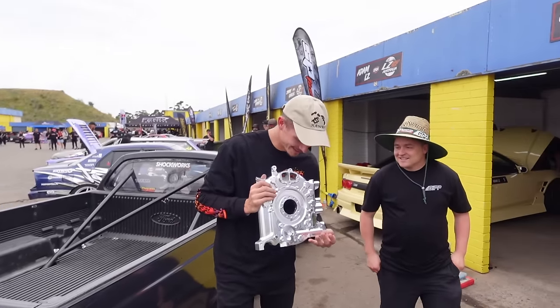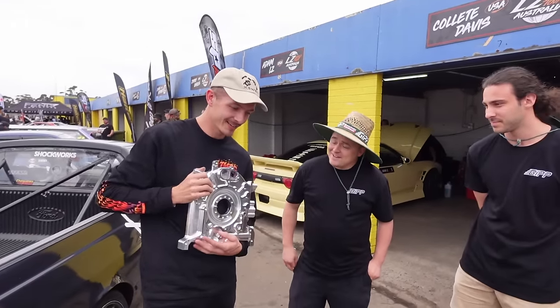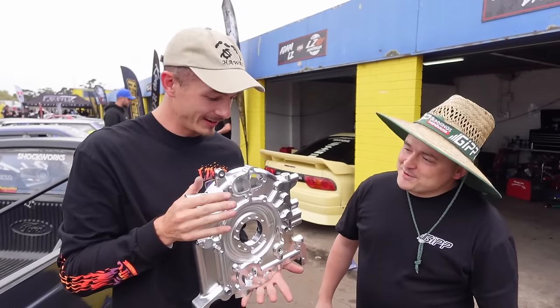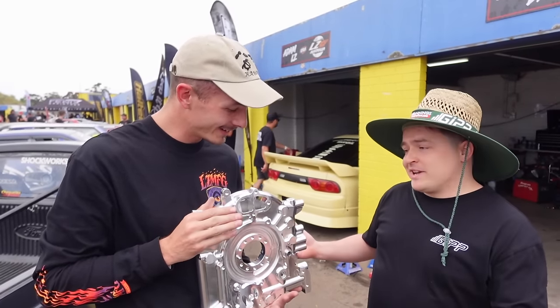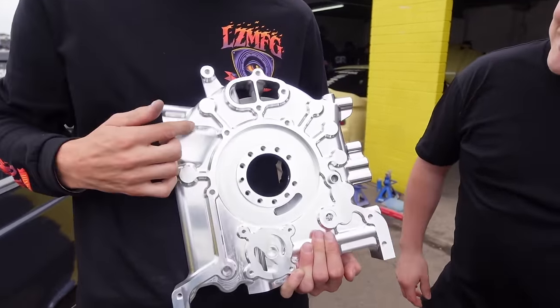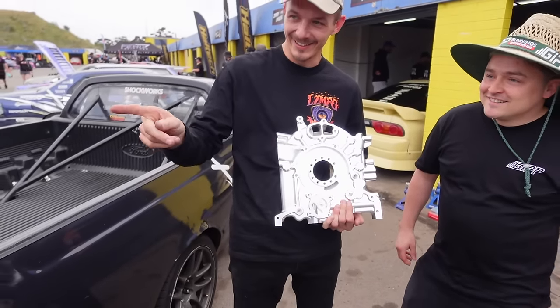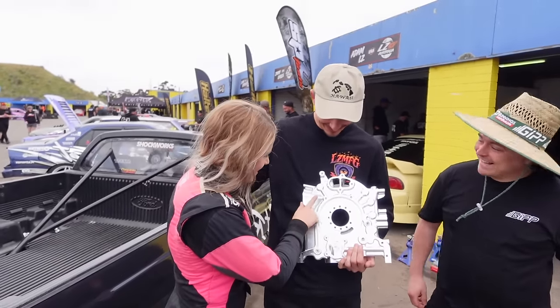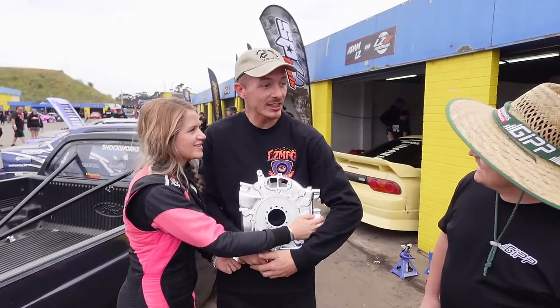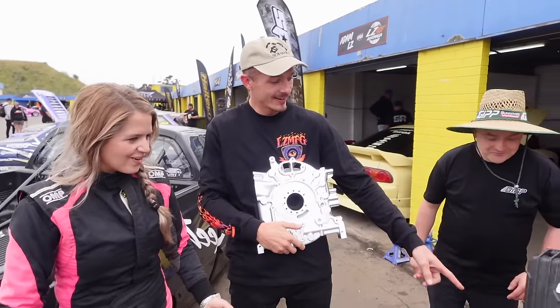Tell me what this is. This is the nicest gift anyone has ever given to me. A billet 13B front plate. Or 20B or 4-rotor, 6-rotor, whatever you want. We've engraved your logo on there for you. Cool. Look at the face of jealousy. I'll hold on to it for him. Nope. Wait, look at the case. Look at the case that it came in. Oh my god. He opened it up.